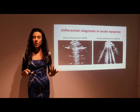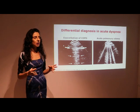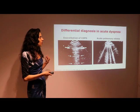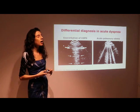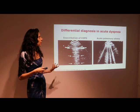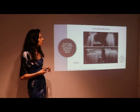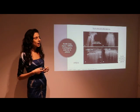You could only look at the lung with every kind of transducer that you have, no matter if it is for abdomen, for vessels, or for transthoracic echo. Every kind works good, believe me. And if you see the B lines, then probably you have the acute pulmonary edema. And if you see this profile with A lines, with artifacts of the pleura, then probably you have exacerbation of COPD.